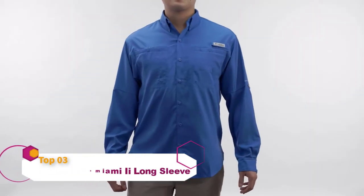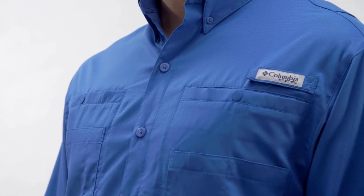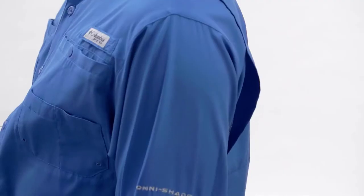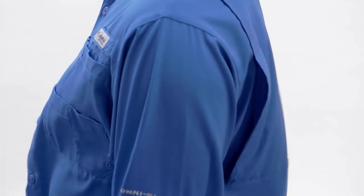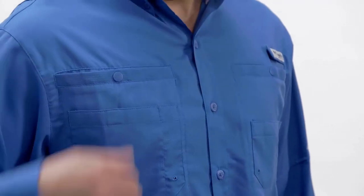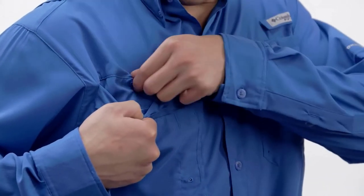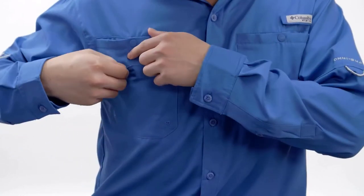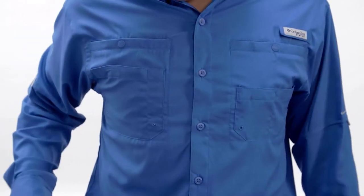This lightweight and quick-drying shirt features UPF 40 protection from the sun and roll-up sleeves with built-in tab holders. The back of this relaxed-fit shirt has vertical venting to let in and out a cooling breeze. Two large snap-shut pockets are mesh-lined and also act as vents. Atop each chest pocket are two smaller Velcro-shut pockets, one sized for pants.